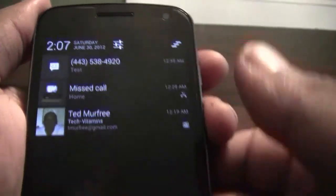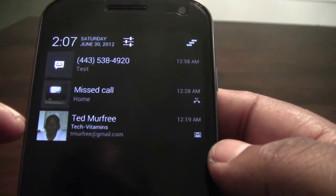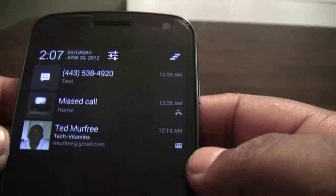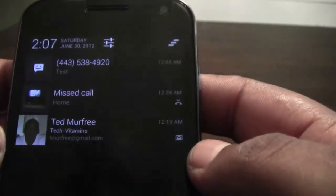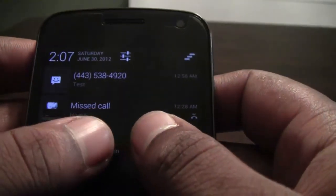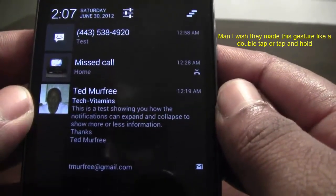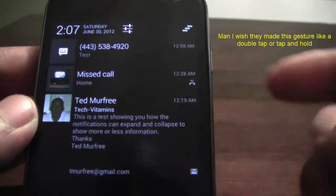But what I really like, and what they've done is, you can see here I sent a test email to myself. And if I needed to see if it was something important, you can expand the email and you get a little blurb of what it is. Mine's real short, so it shows the whole thing.